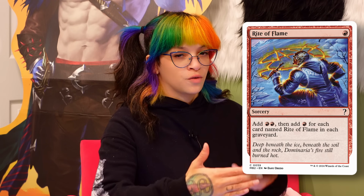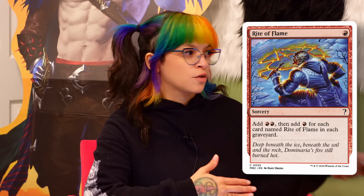Like I had a Rite of Flame and other things that were just good for, there was a Dark Ritual. So things that are good for mana fixing or getting out those bigger spells. I just think it's a really fun set to draft with people. I'm excited that we'll have the opportunity to do that soon too. Me too. It looks so much fun. All the pictures I saw of everyone's draft decks, really, really neat.